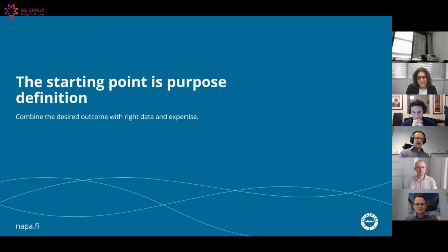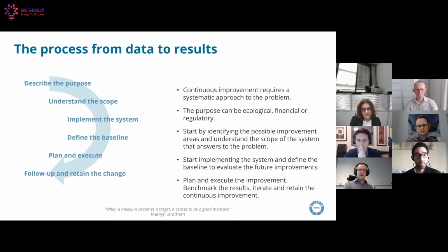And speaking of the data and research, the starting point for improving and analyzing the data should always be the purpose definition. And when we need to maximize operational efficiency, the starting point should not be the data definition, but rather its purpose and the end goal. As with everything, continuous improvement requires a systematic approach to the problem. So you always have to understand where you're coming from, where you're going to, and then reflect backwards.